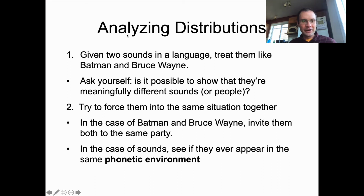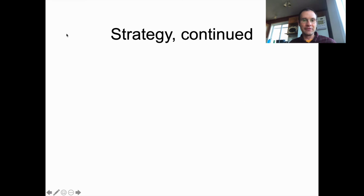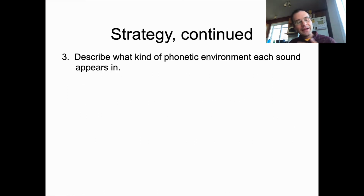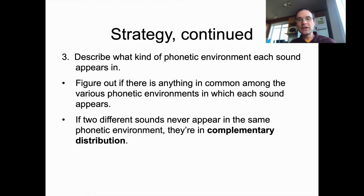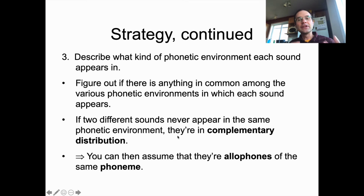There are different ways to try to figure out if underlyingly they're the same sound, the same phoneme, or if they're contrastive or allophones of the same phoneme. So again, continuing with the analogy, what you want to do is to describe what kind of phonetic environment each sound appears in. So figure out if there's anything in common among the various phonetic environments in which each sound appears. And if you can't find anything in common between two different sounds, if the two sounds never appear in the same phonetic environment, they're in complementary distribution. And then you can assume that they're allophones of the same phoneme. That's just by looking at the data you have in front of you.